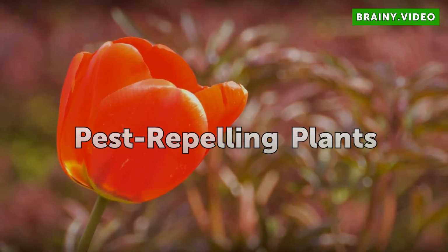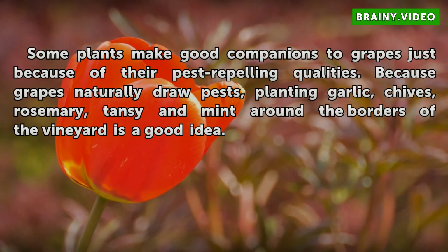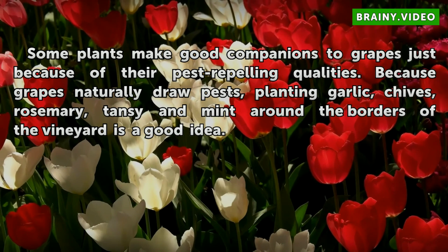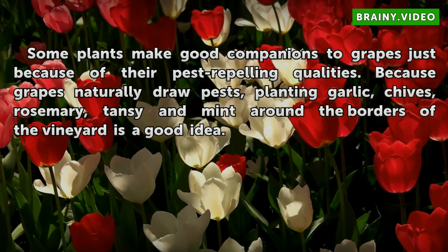Pest-Repelling Plants. Some plants make good companions to grapes just because of their pest-repelling qualities. Because grapes naturally draw pests, planting garlic, chives, rosemary, tansy and mint around the borders of the vineyard is a good idea.